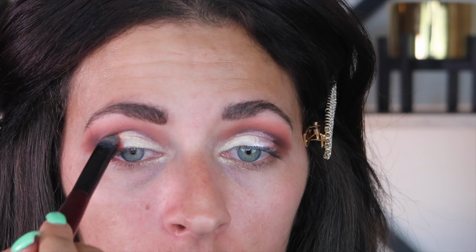And whoa, I didn't expect it to be that red. I have not obviously used this shade yet, but it is fine. It's really, really pretty though. I feel like this palette is going to be perfect for holidays as well, because it does have a lot of golds and that red shade.